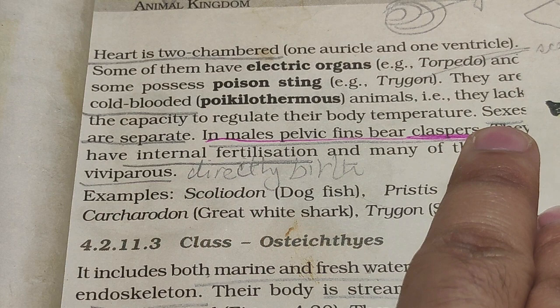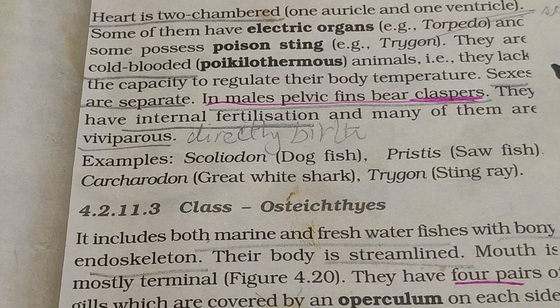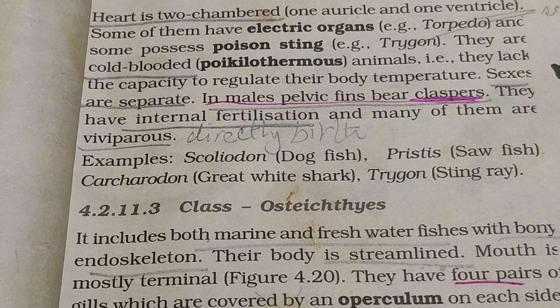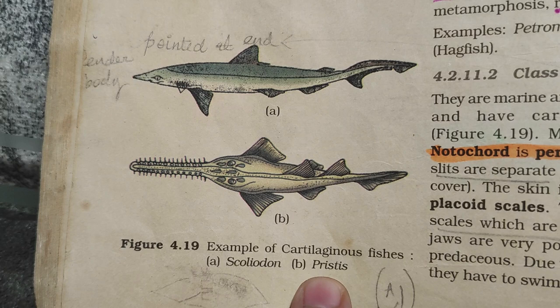Sexes are separate. In males, pelvic fins bear claspers. They have internal fertilization and many of them are viviparous, giving direct birth. Examples: Scoliodon, dogfish, Pristis, sawfish, Carcharodon, great white shark, Trygon, stingray. So here is the diagram of Scoliodon, dogfish and Pristis, sawfish.